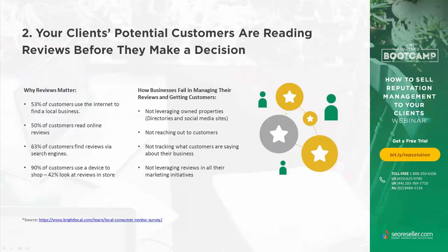You can see in the presentation here on the deck that 53% of customers use the internet to find a local business, and 50% of them read the online reviews before they even step inside the business. And if you think about it, it makes sense. But at that scale, it's huge. And I think part of this, and we're going to jump into it on the next slide, is that most businesses don't realize how important reviews are, even the negative ones. Especially the negative ones.